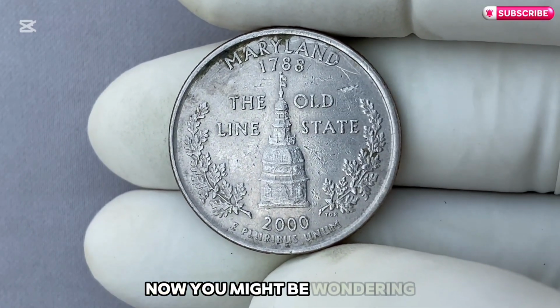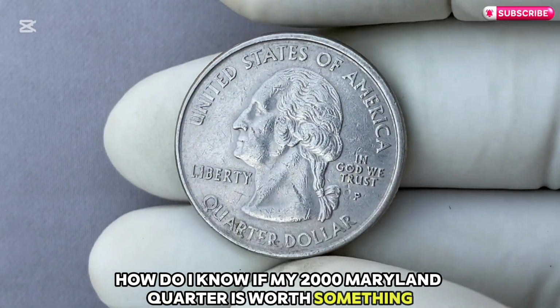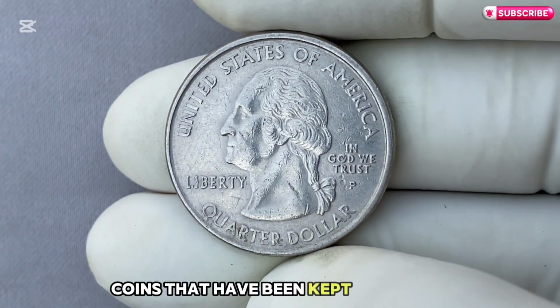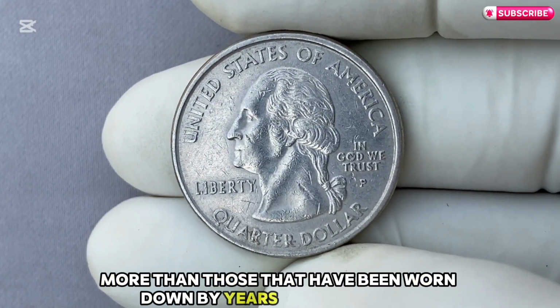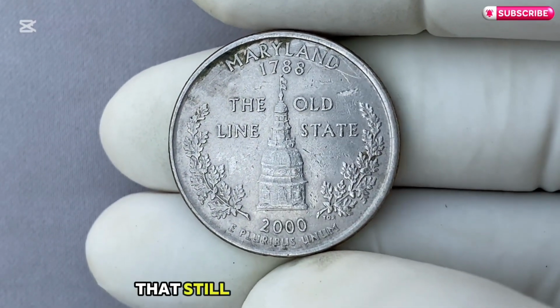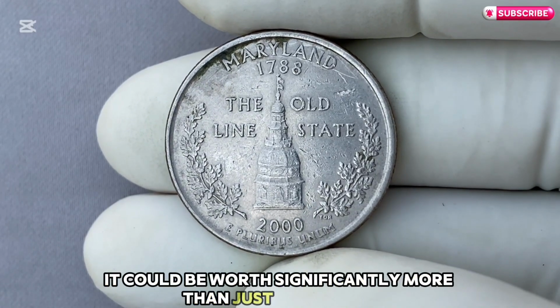Now, you might be wondering, how do I know if my 2000 Maryland Quarter is worth something? Well, the answer lies in the condition of the coin. Coins that have been kept in pristine, uncirculated condition are always worth more than those that have been worn down by years of circulation. So, if you happen to have a 2000 Maryland Quarter that still looks shiny and new, it could be worth significantly more than just face value.